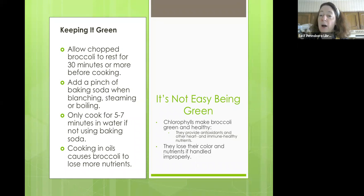A couple of things to think about with broccoli. I already mentioned that raw broccoli, if it's turning yellow, is losing the chlorophyll, which is a sign that it's losing some of its healthy nutrients, because chlorophylls not only give broccoli its color, they also give broccoli antioxidants and other nutrients that are great for your heart and great for your immune system. So doing a few things to help preserve those chlorophylls as much as possible is always recommended.